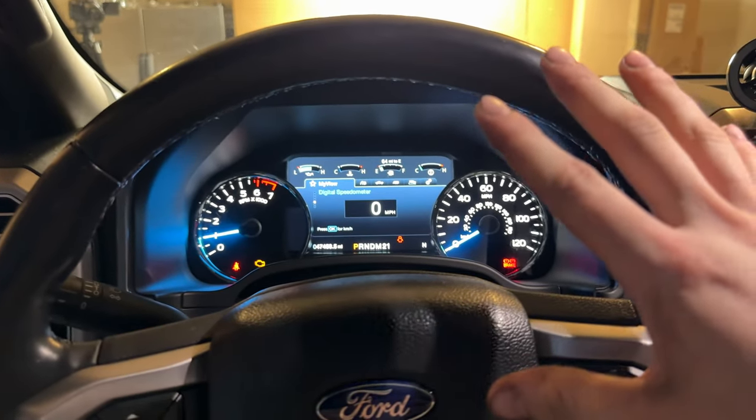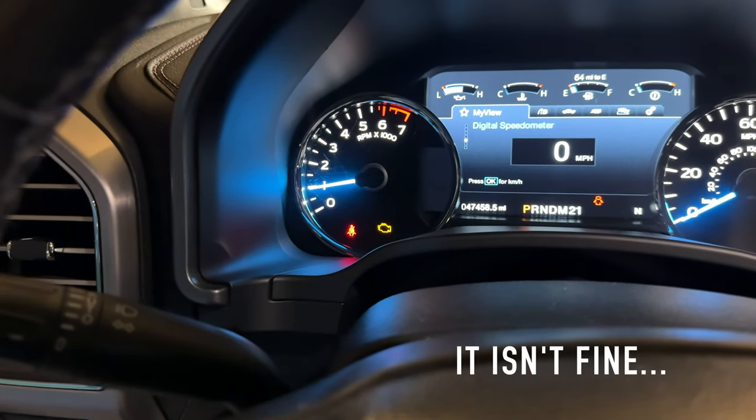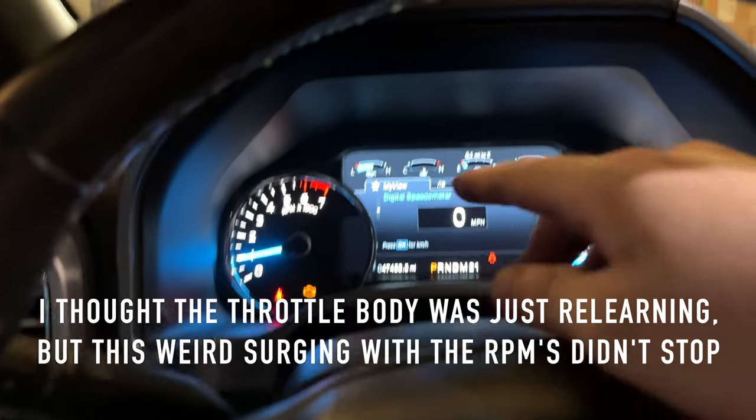All right, we just started the truck back up for the first time. You can see that the idle is kind of surging a little bit, but that's fine. It's relearning right now. So I'm gonna go ahead and let it do this for a little bit.